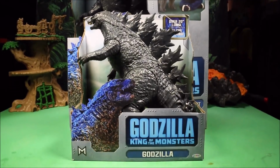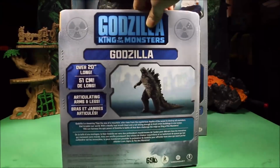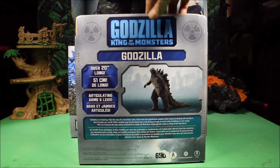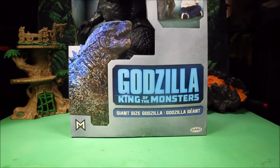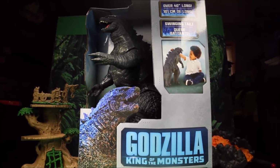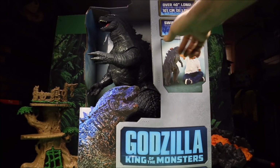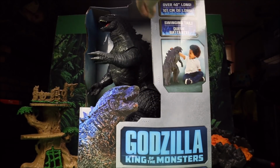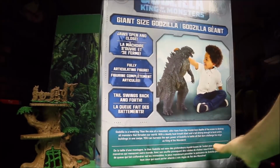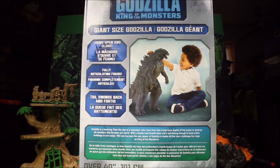Today I have two Jakks Pacific Godzilla King of the Monsters toys. So I got this over 20-inch long Godzilla toy right here. It says over 20 inches long, articulating arms and legs. And then I've got the big guy. This is the giant size Godzilla, and it really is giant size. Over 40 inches long with a swinging tail. So you would need quite a big city for that guy to destroy.